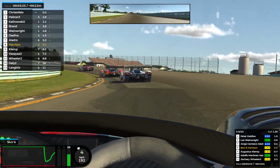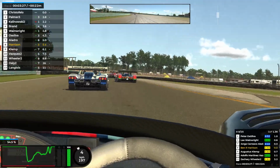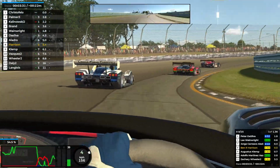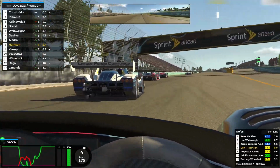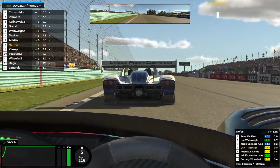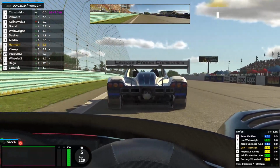We've made 3 spots off the grid, and actually if you look at the top left hand corner standings graphic, all the cars around us have made up spots as well due to that accident on the grid itself, which we will come back and look at in just a little while. But for the time being, we've got a brilliant run on Aladro up ahead.